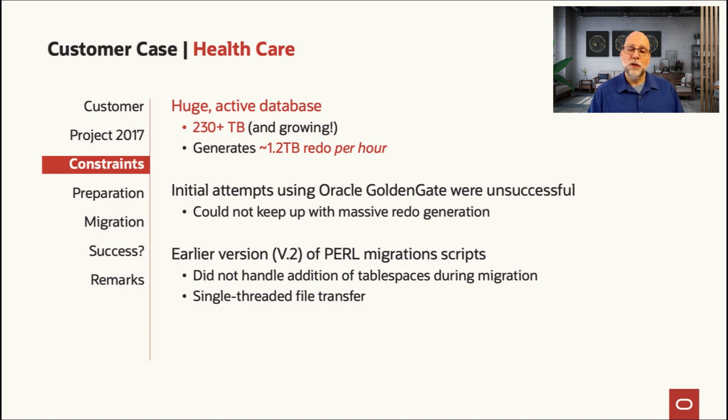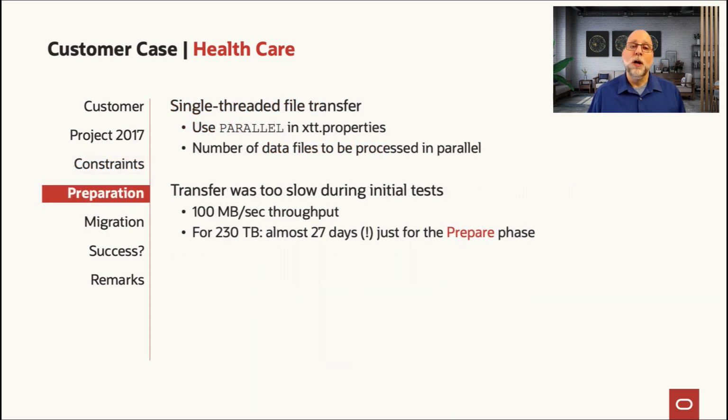And those scripts back in 2017 had some limitations that had to be worked around, and will give you a sense of how much more sophisticated the process is now with version 4 of the scripts. So first of all, originally they had single-threaded file transfer. So they could use parallel in the XTT properties, but the number of data files that would be moved was still limited. In fact, the transfer was so slow that with just one job running, it was only moving 100 megabytes per second throughput, which is, as you can gather, just under a gigabit per second throughput.